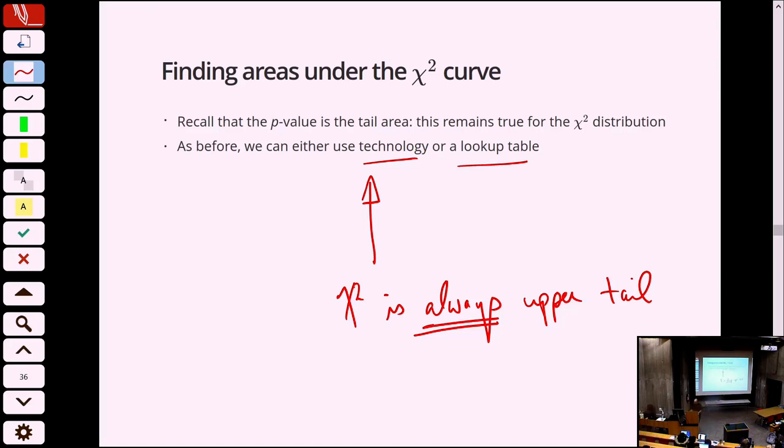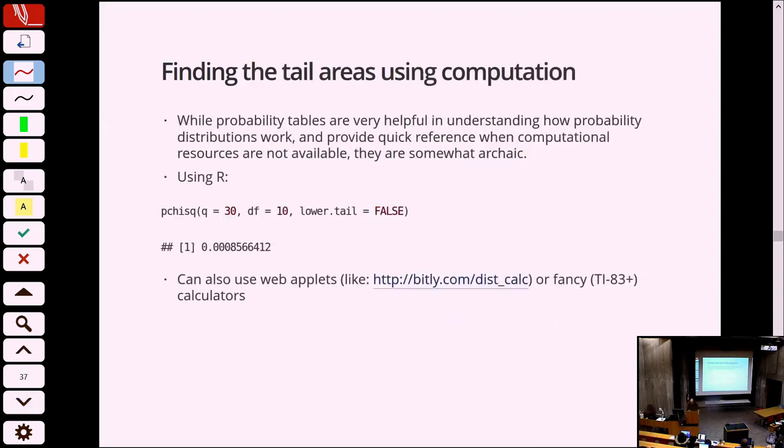So, while we could use a lookup table, it's not 1980. And I am not going to teach you that. It is a waste of your time. If you're really super curious, it's in the back of the book. Have fun. But just use R. And this is how we would do it. We would call pchisq.